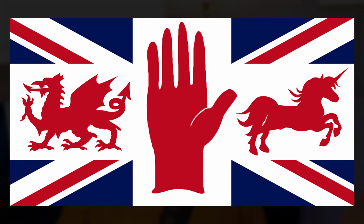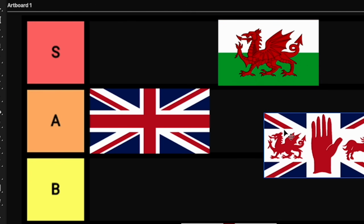I know that's not a super typical flag design because it's obviously way more complicated, but if you ask me, I think that's how they should be. Where else would it go but S tier?